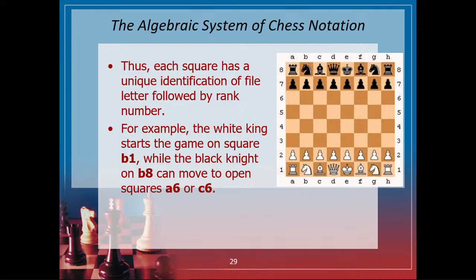Example, the white knight starts the game on square B1 and the black knight on B8. It can move to open square a6. So let's look at a6. Okay, so down and to the left. Or c6. So the black knight can move down and go to the left or the right.